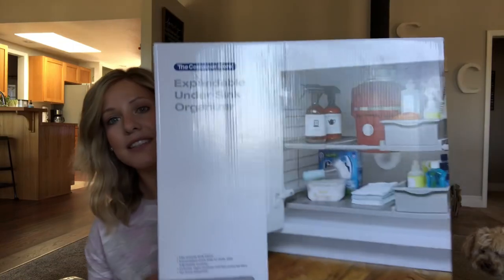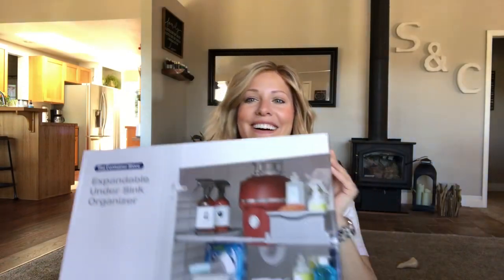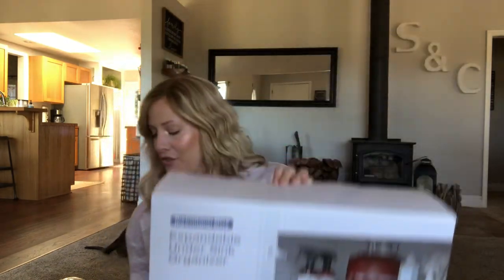And then the last item is something that I have two of. In our master bathroom, under the sinks, we have dual sinks, is that what you call it? There are just big cupboards underneath with no shelves and no drawers. So you can imagine you just throw everything in there and it's a big mess. So I got these and I'm hoping that they're nice. It's an expandable under-sink organizer. I have high hopes for this. I got two, one for my side and one for my husband's side.